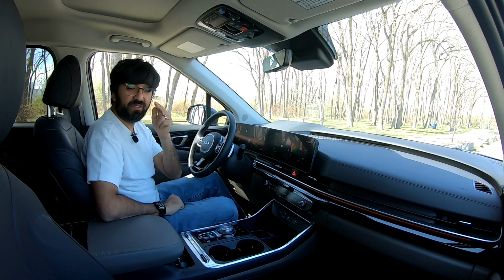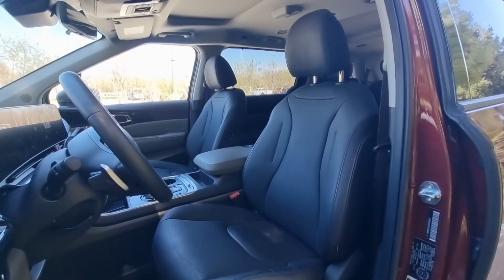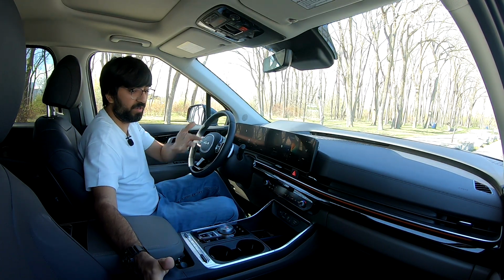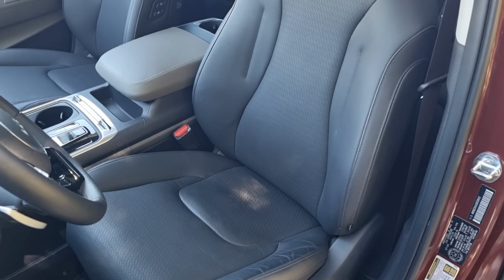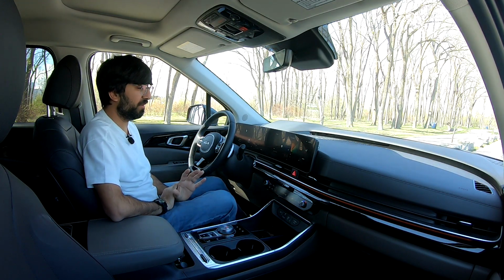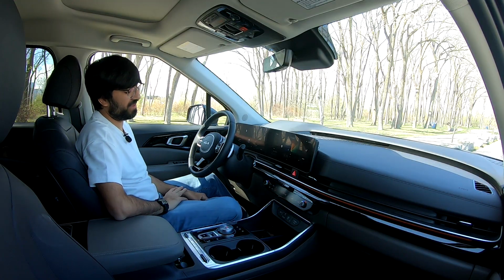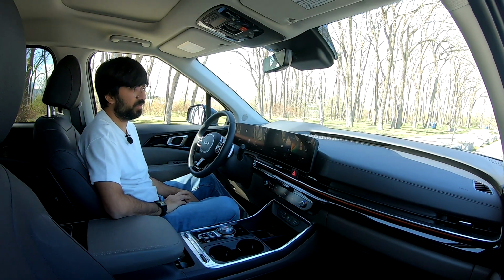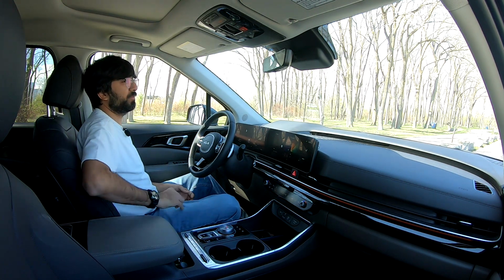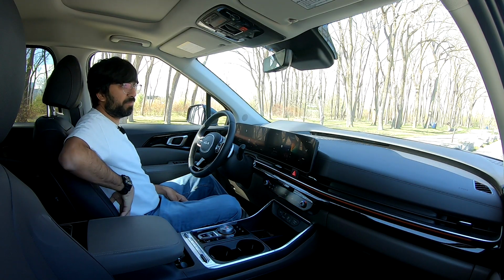When we come to these seats, these are leather seats. They are perforated seats because they are the heated and the cooled seats, and the seats themselves are pretty broad, which is a good thing, especially for a minivan. But what I found is the seat is slightly on the firmer side. I expected it to be slightly softer, especially if you are using it for long runs. These seats could do with a softer setup, but in terms of the overall support, that's pretty good. And in the back, on the sides support is pretty good.